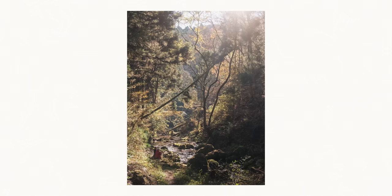Turns out it's not quite as flat as they made it out to be. We are up the top-ish. Already kind of lost the rest of the group. And this will be where we find out they took the river route down there. And we've come all the way up.